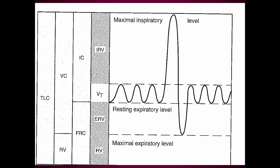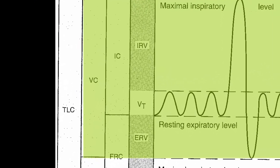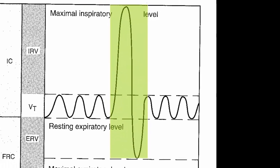So here's a graph I've known you've seen many, many times. And what I'm going to do, I'm just going to color it in as we go through these different volumes and capacities. We're talking about the vital capacity here, so that includes this measurement. And so over on the left-hand side, you can see that it's the ERV, the tidal volume, and the IRV. And in the tracing, it includes the big breath there, that maximum breath. All right, so that's what we're looking at right there, is that one breath. That's where you get this measurement.